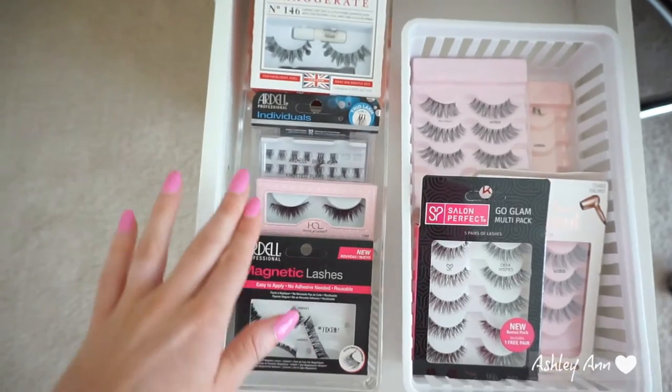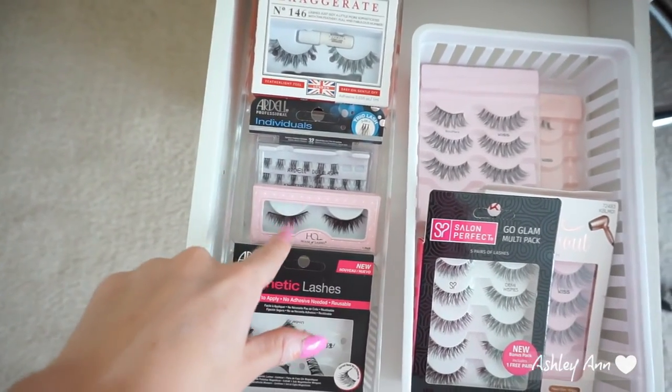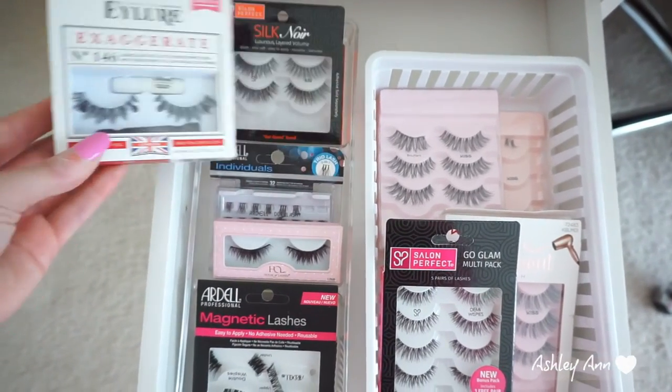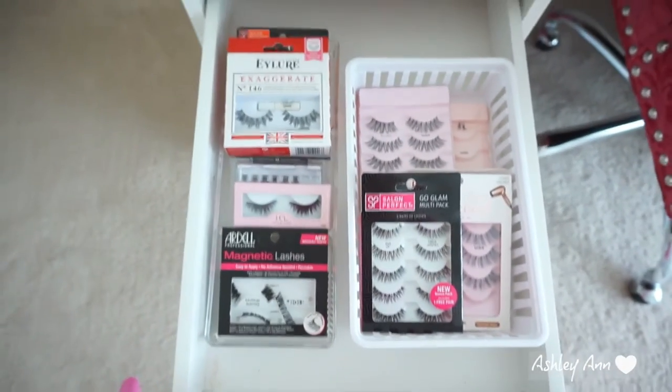I don't know if it's something you have to practice. Then I just have some individuals there. I think these are just stuff that I've gotten in boxes or Ipsy boxes or whatever, glam bags. And then I just have some other lashes there. So this is my lash drawer.